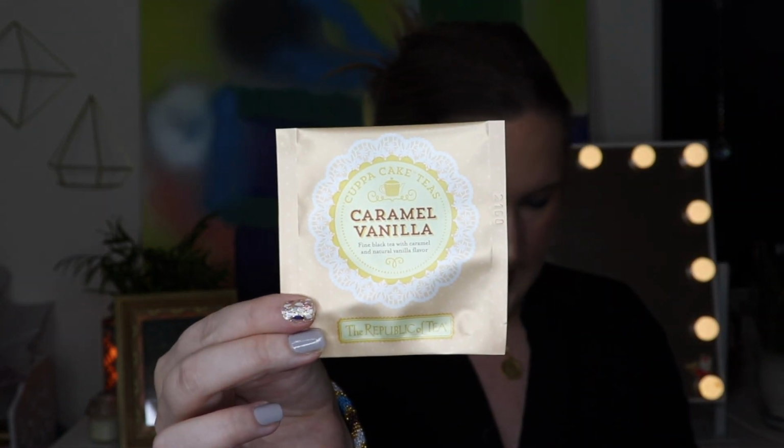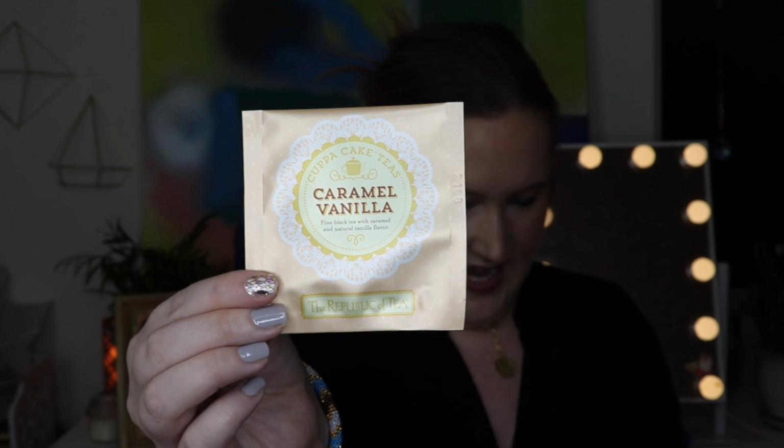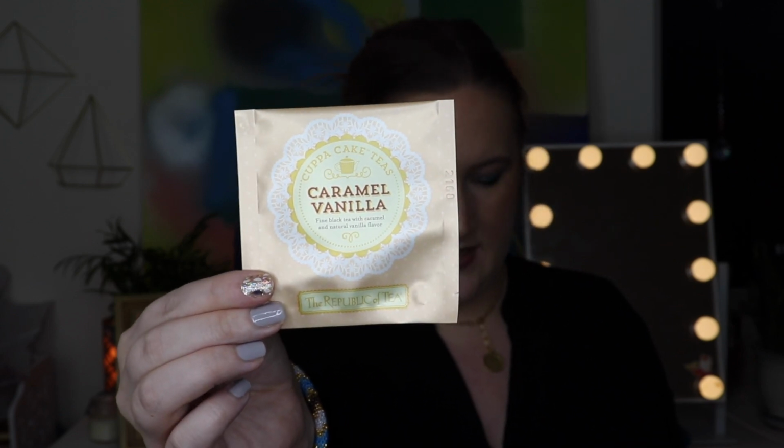The next is by Cup of Cake Teas, and there's 4 packs here, and it's caramel vanilla, fine black tea with caramel and natural vanilla flavor, and this is by the Republic of Tea. And it has high caffeine. It says, taste the decadent flavors of old-fashioned southern yellow cake with homemade caramel vanilla frosting. This calorie-free treat is wonderfully served either hot or cold. Yum! And we have 2 more.